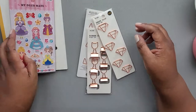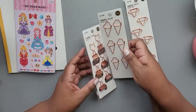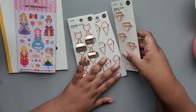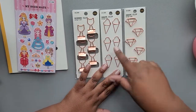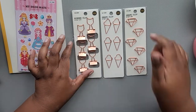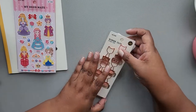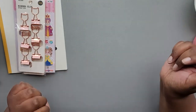And then the last couple of things I got from Artbox were just some shaped paper clips and some binder clips. So you have your ice cream cones, your jewels, and your kitty cat binder clips. So that is all I got from Artbox.